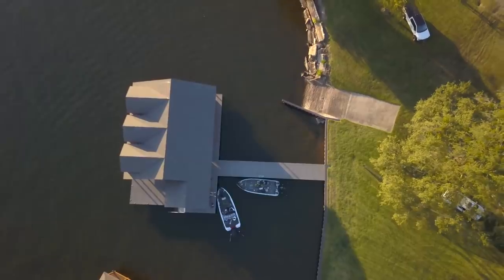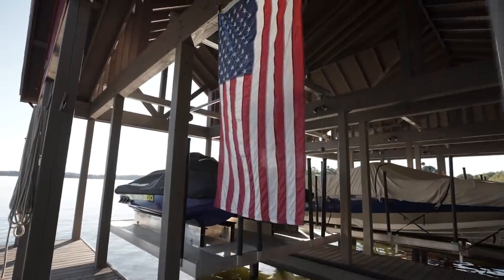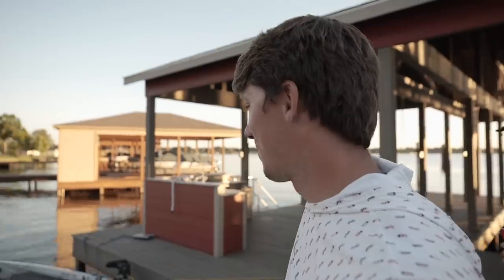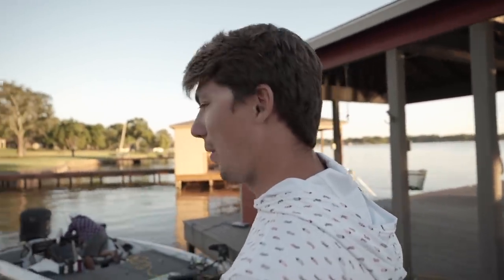You practicing for long? I mean, this is all I can do. Matt is stressing me out right now. He's absolutely wearing me out. His boat's breaking. He's rigging rods. I got four rods. I'm ready to go tomorrow.